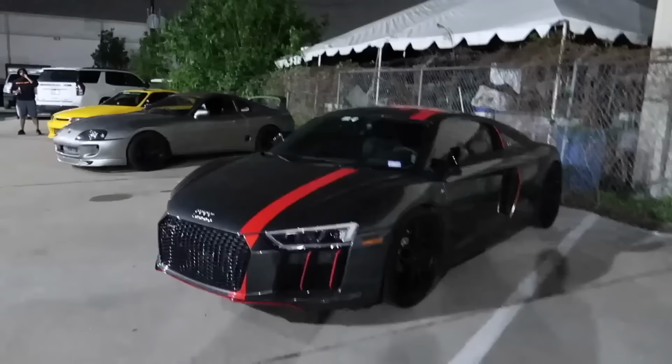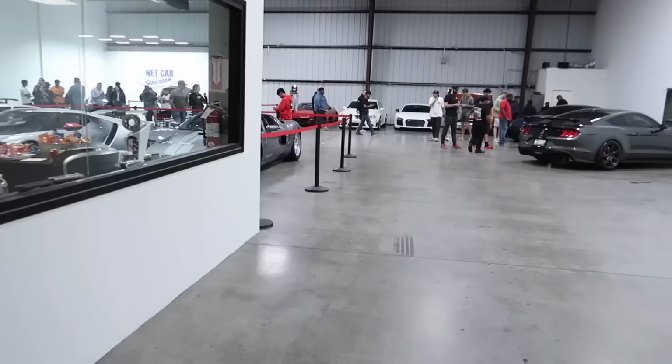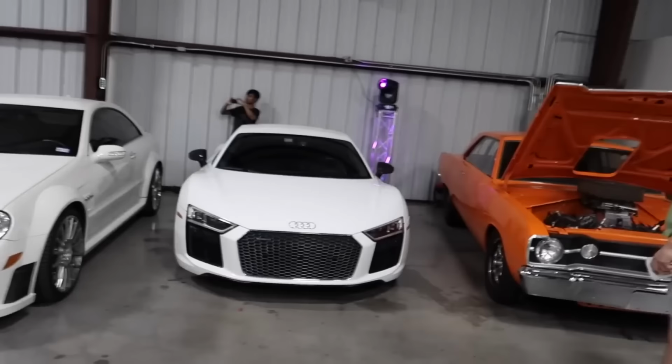Oh dang, that is a huge shop. Oh, they got Supras in there. We'll check that out next. Look at the C7. Another R8, Supra. Here's that R33 we saw at the meet. Let's check out what's in here. A small race fuel. GT500. Oh my gosh. 4 GTs. 3 of them. These cars are nasty.